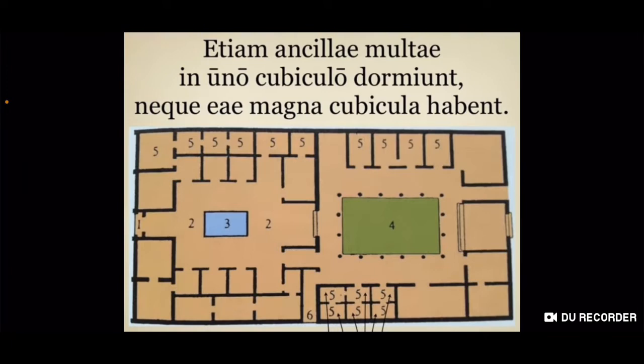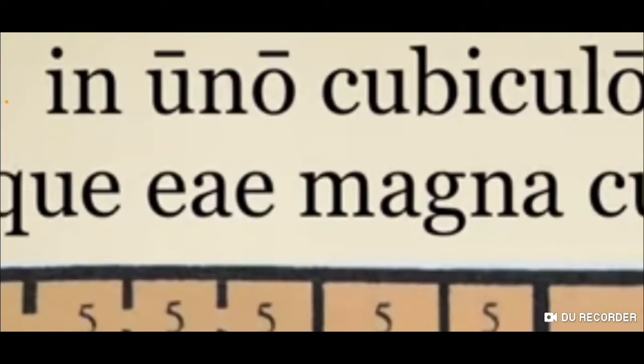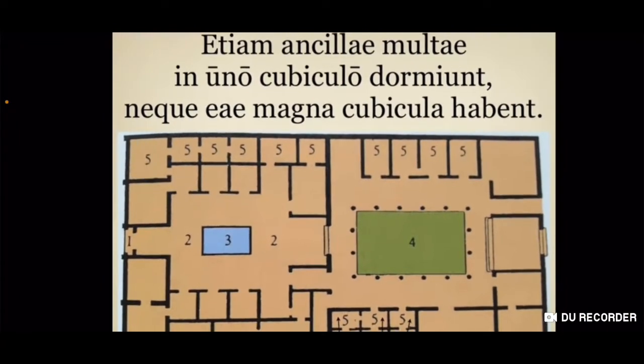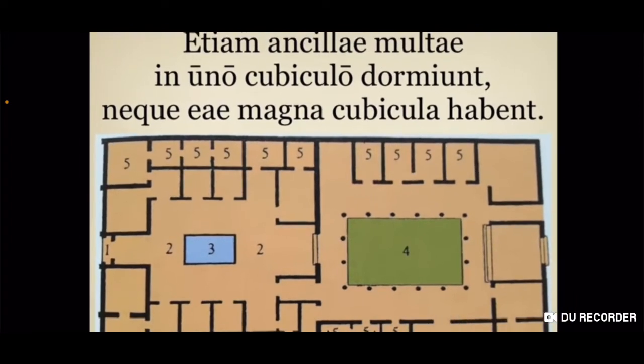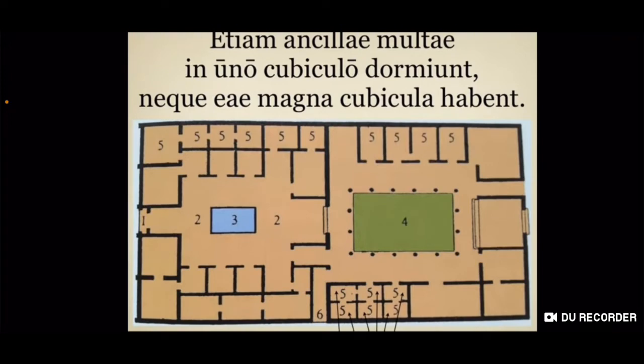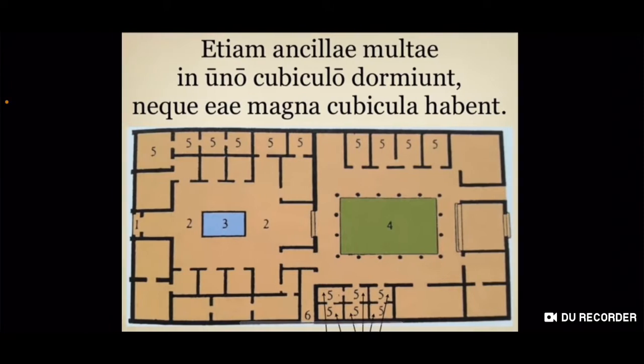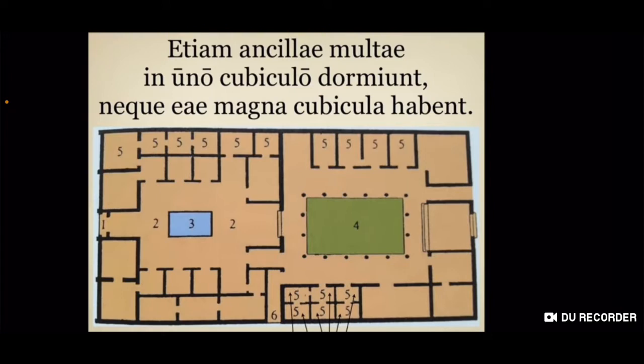Etiam ancillae multae in uno cubiculo dormiunt. Neque eae magna cubicula habent. Also there are many maids who sleep in one room, and they don't live in big rooms. Ea, taking on "they": it's feminine, but they're saying "they", and they don't. Neque ii habent magna cubicula: in a big room, and they don't have a big room.